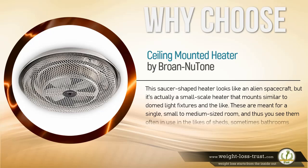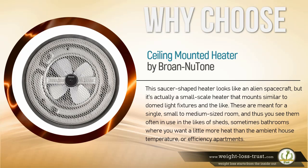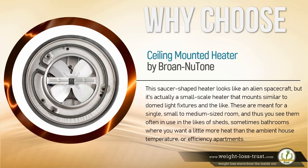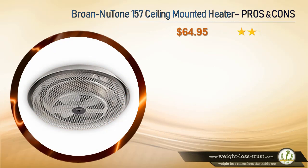This saucer-shaped heater looks like an alien spacecraft, but it's actually a small-scale heater that mounts similar to domed light fixtures and the like. These are meant for a single, small to medium-sized room, and thus you see them often in use in the likes of sheds, sometimes bathrooms where you want a little more heat than the ambient house temperature, or efficiency apartments. Broan NuTone ceiling mounted heater.